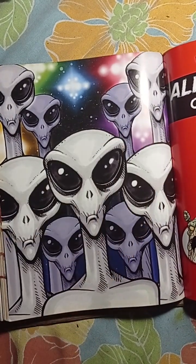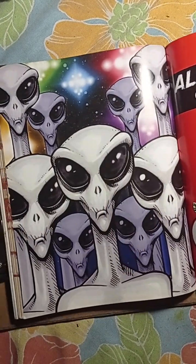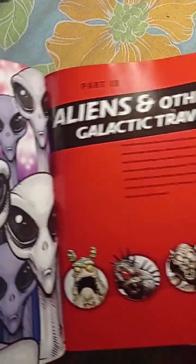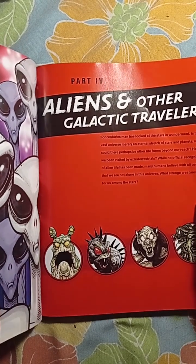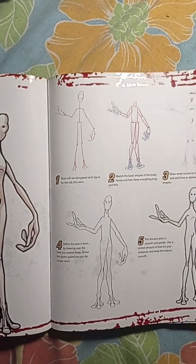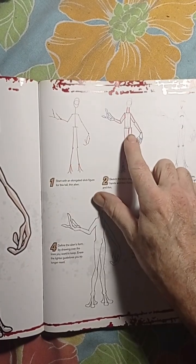This is really cool, the alien heads. And I think the next chapter is about aliens and other galactic travelers. All right, so let's look at this. Here again, the stick figure, and here you see the shapes.